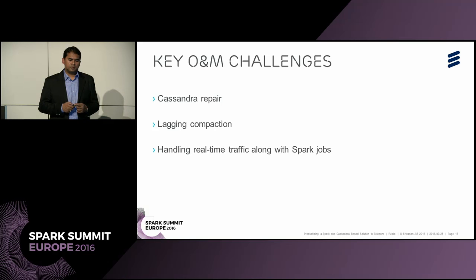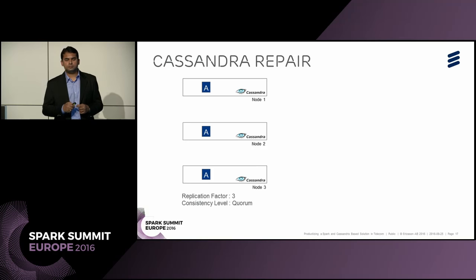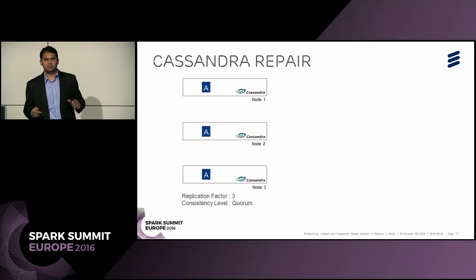So here, some of the challenges which we face are Cassandra repair, lagging compaction, and then handling real-time traffic along with Spark jobs. Just to give you a flavor of what exactly the Cassandra repair issue is: we have three Cassandra nodes, and they have some data, and say the value of that field is A in those three nodes. Say the replication factor is three, so there are three copies in the cluster.